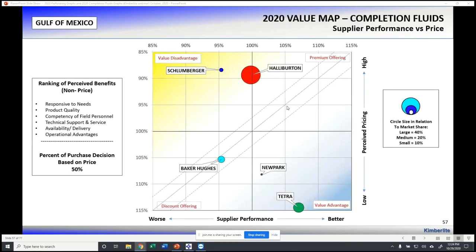However, when you look at the competitive landscape in the Gulf of Mexico, based on the ratings and the voice of customer feedback from the Gulf of Mexico E&P operators that we survey each year, what we find is that Halliburton provides pricing leadership, which is good. Their overall performance is viewed as being on par with industry average. Customers and E&P operators that use Tetra Technologies for their completion fluids consistently view Tetra Technologies as providing just better overall value, better overall customer experience and performance, as well as very attractive pricing.